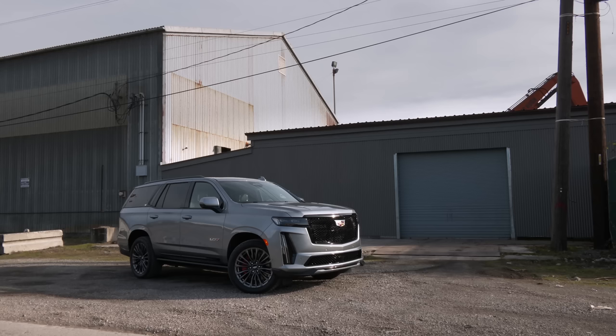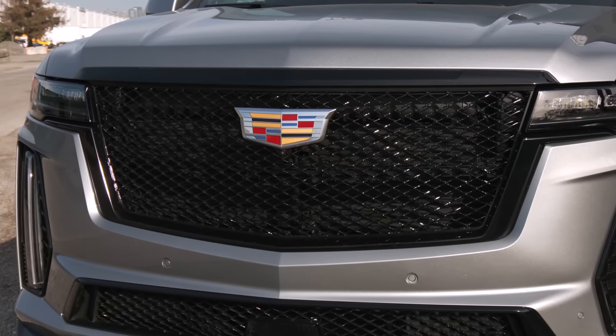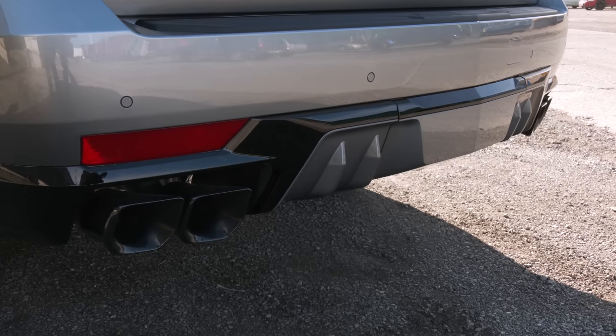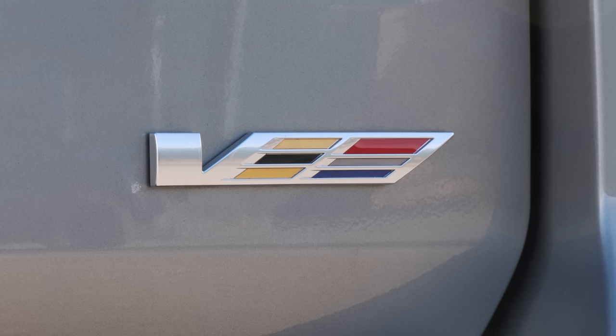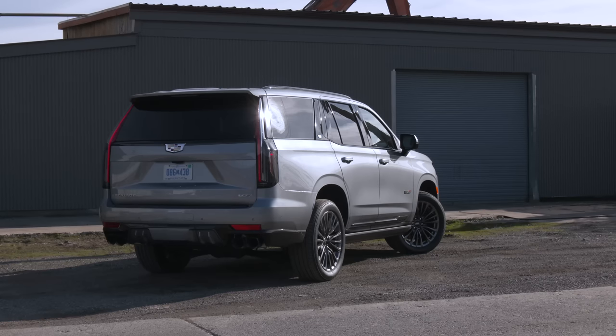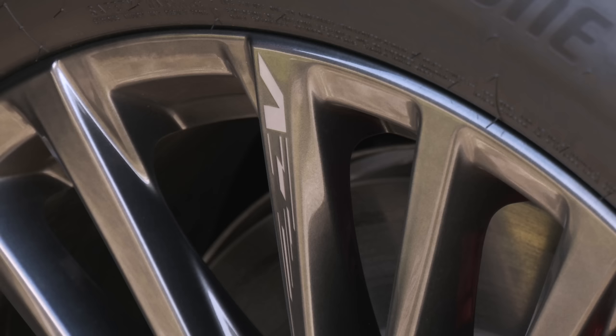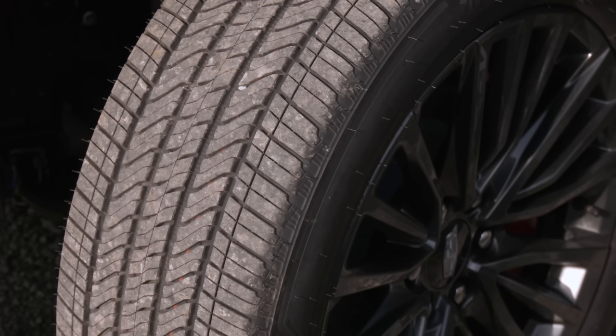Here's what that extra cash buys compared to a standard Escalade. The fascias are new, though this looks a lot like the Sport. The tail redo is a lot more menacing with quad pipes. There are badges, those are kind of subtle. Black trim too, again, similar to Sport. And these 22-inch wheels are unique to the V. A little surprised these are all-seasons, not summer performance rubber.